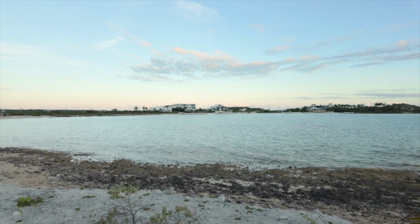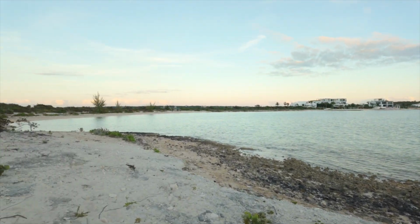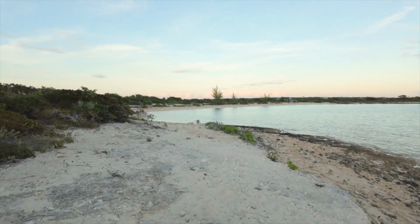So we're having a party over there, living the life. Note to oneself, do not step on coral. Hurts like hell.